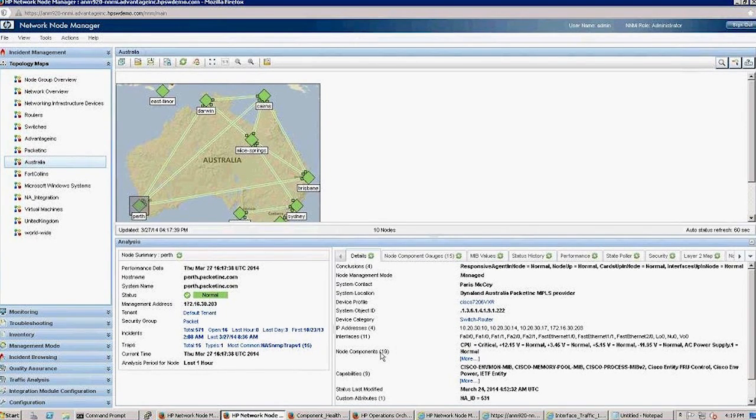At a very high level, and this will keep on auto refreshing as you would have seen in the last couple of minutes, it keeps high level statistics of what the CPU utilization is and what the power supply status is on this particular device in terms of component monitoring. It shows the last modified date, and also whether there are any custom attributes associated with this particular node.